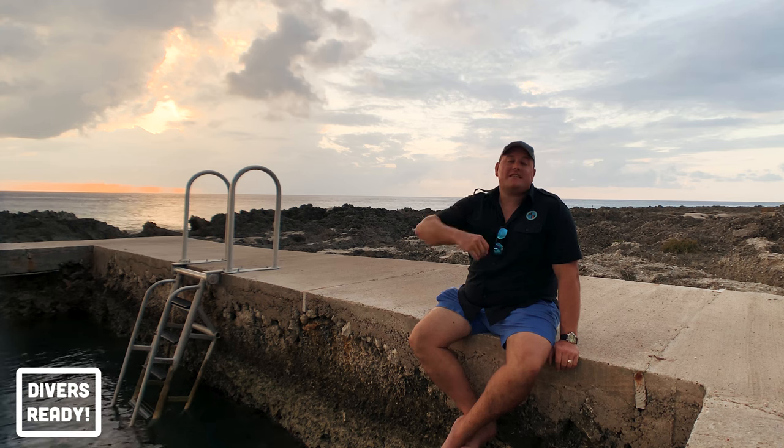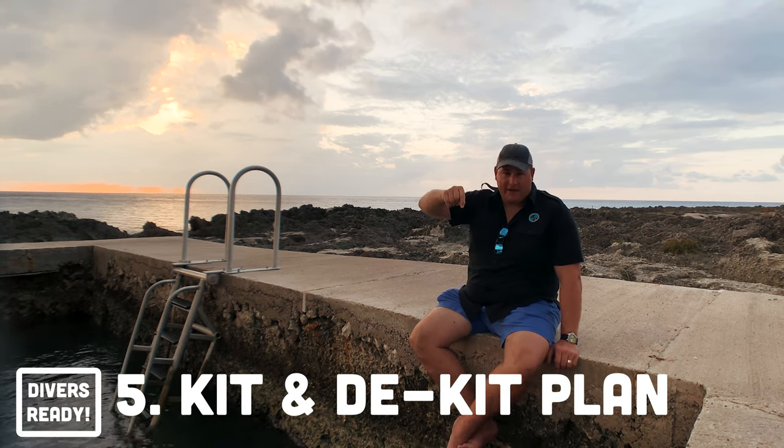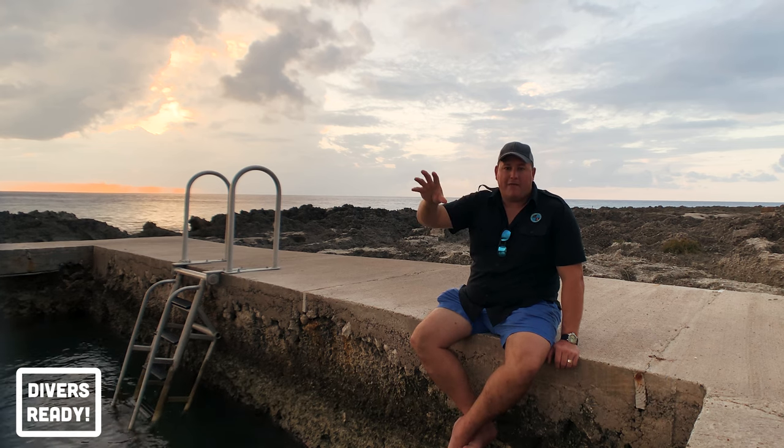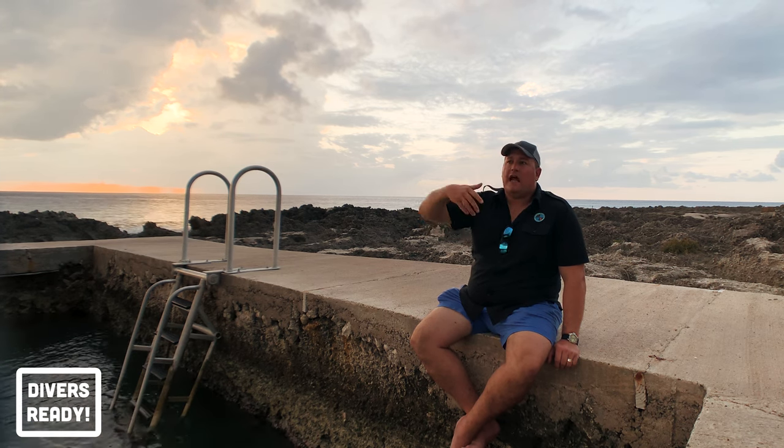Step number 5 is consider where you're gonna kit up and de-kit. Again, established shore diving places like here in Grand Cayman have benches that you can set your gear up on, put it on real easily, do your buddy checks, and then enter the water. And after your dive, take your gear off real easily and your gear is secure.